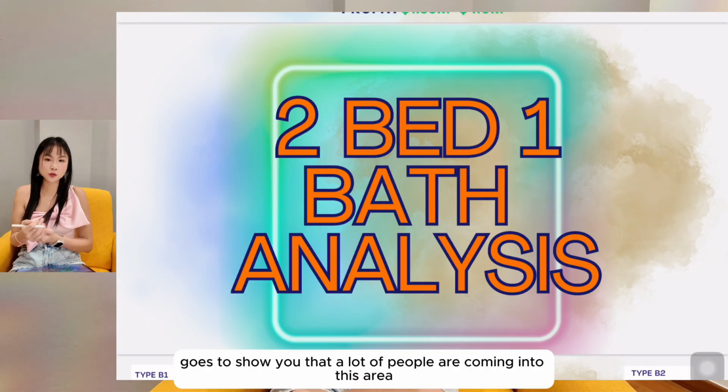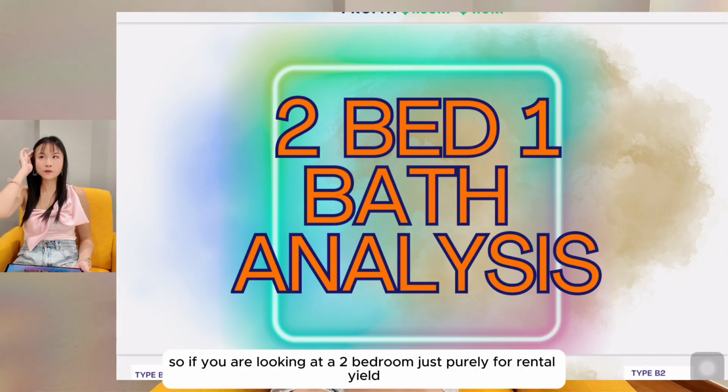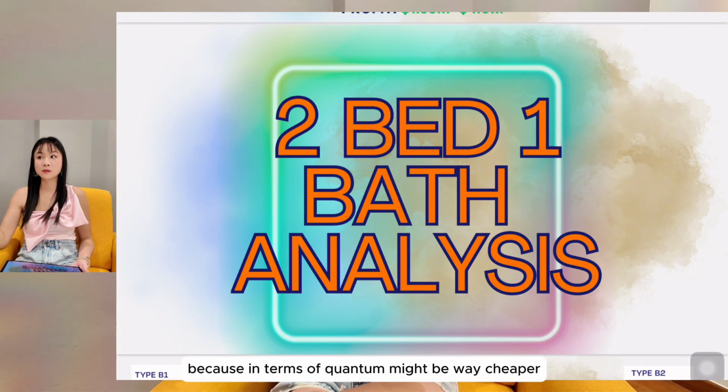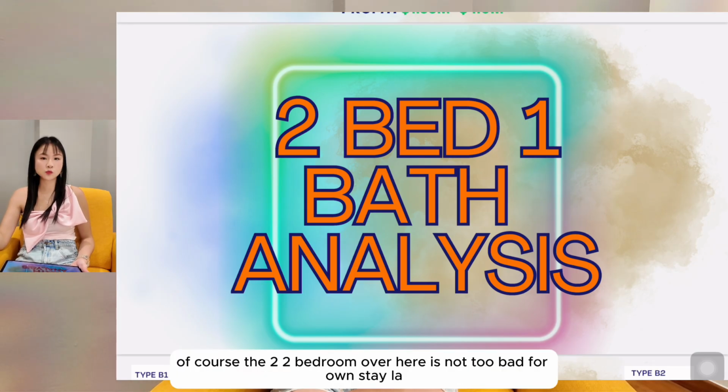And it actually goes to show you that a lot of people are coming into this area to buy bigger floor plates as well. So if you are looking at a 2-bedder just purely for rental yield, maybe you can just contact me because there might be other areas that are a bit more suitable, because in terms of quantum might be way cheaper that is close to this area. But if you're looking for own stay, of course the two-bedder over here is not too bad for own stay.